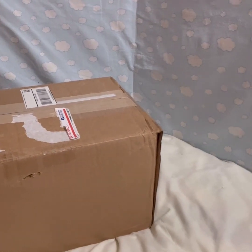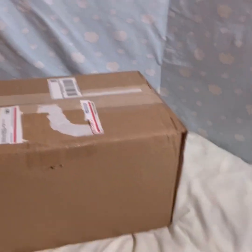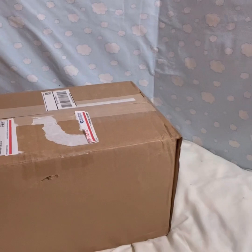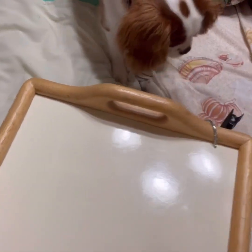Okay, so I had to get Stink Pot out of the kennel. She wouldn't stop whining, so I'm sorry if she bothers you. Look at her. Watch. I have a hanger hanging.